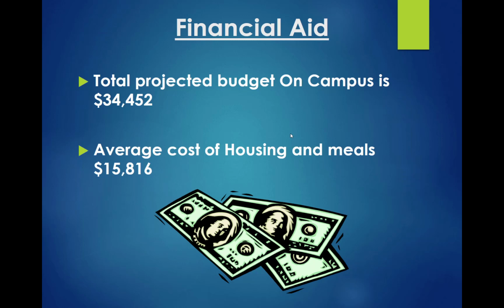And if you live off campus, Westwood is a fairly expensive area, so we give an allotment of, I think, $925 a month for rent. Okay, that's not going to get you your own apartment. You're going to have roommates, but that's what we give as an allotment for rent.